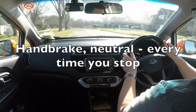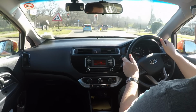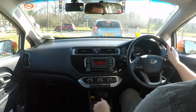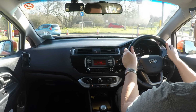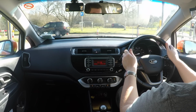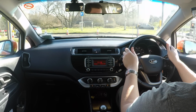So we've got a red traffic light coming up, so when we stop, what must we do? We must put the handbrake on and go into neutral, otherwise we'll get marked down for this in our UK driving test. As you might guess, it is not essential to do handbrake and neutral when you're stopped at a red light. I myself personally do it, but I'm quite confident to get the car back in gear and release the handbrake calmly and confidently when the light changes to green.